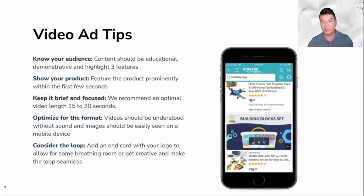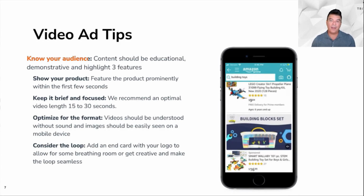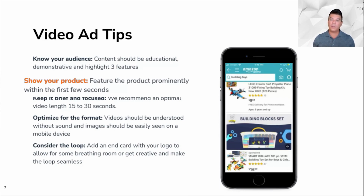All right, so the number one tip for creating videos is know your audience. It seems kind of simple, but you really should do some due diligence and research and figure out how to best attract your audience with educational features and highlighting features, at least 3. If you don't have at least 3 features that you can highlight of your product, then you might have a bad product. You really should have at least 3 features to highlight, and that is the minimum suggestion for a successful video. Also, show your product super early in the ad.